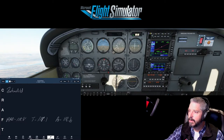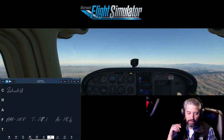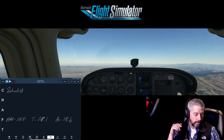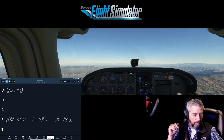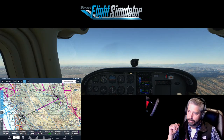There's 118.6 right there. So we queue that up because we're going to have to get the ATIS as we get closer. And the things that we can expect then are going to be tower 118.1, approach on 118.8. We're going to get handed off. So we should be on Los Angeles Center here.